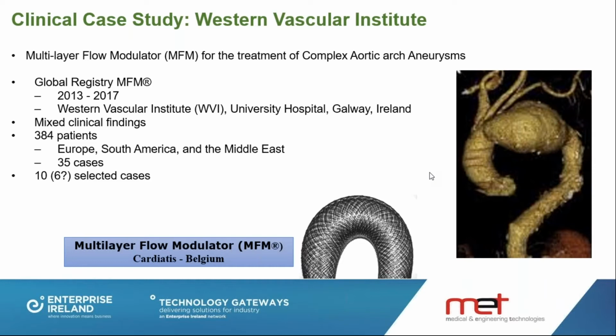Of the 35 cases in the registry, 6 of them were selected for analysis. 3 of the cases were deemed clinically successful and 3 were deemed clinically unsuccessful, and the selected cases constituted a mix of saccular and fusiform aneurysms.